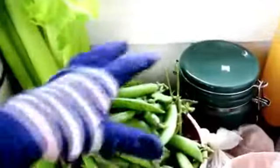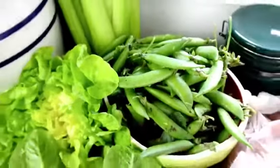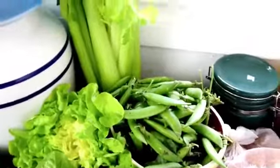And, oh, these peas. I love these snow peas. They're really, really good and fresh. You've got to eat them fresh or else they're starchy, and raw starch isn't the best on digestion. Okay, so that's what I generally eat on a raw food diet in one week.